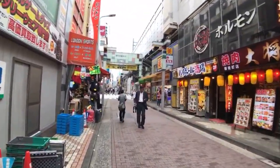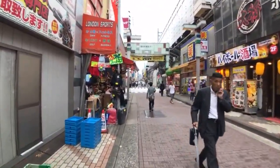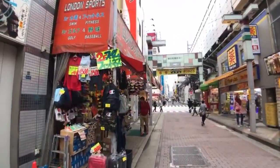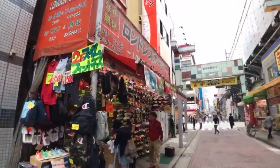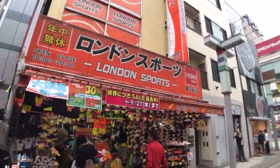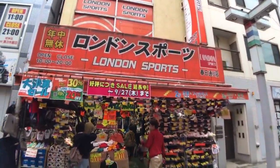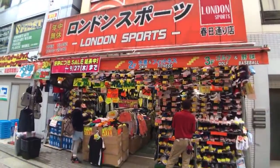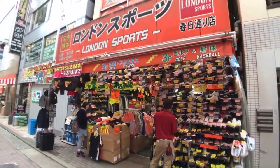Usually when you name a business, you have to search to see if somebody else has the same name, and Tokyo Shoes seems like a name that might have been taken. Oh, there's London Sports. Looks a little bit different than the London that I know, but London Sports has been a part of Okachimachi for decades.